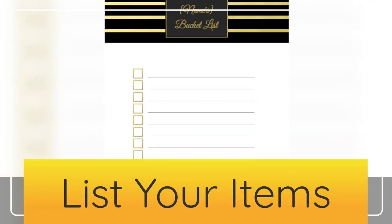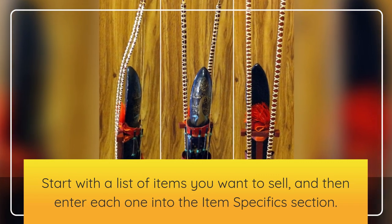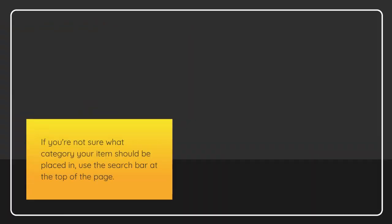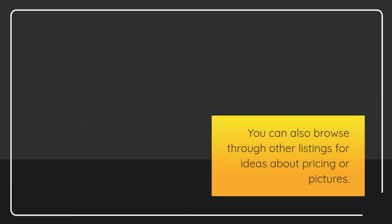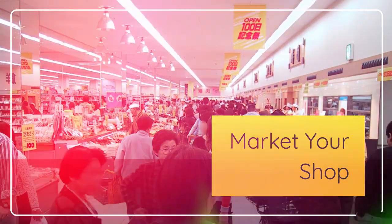List your items. Start with a list of items you want to sell, and then enter each one into the item specifics section. If you're not sure what category your item should be placed in, use the search bar at the top of the page. You can also browse through other listings for ideas about pricing or pictures. When you find an item that is similar to yours, look at how much it's being sold for and how many bids there are.